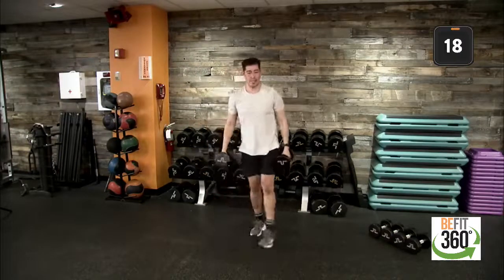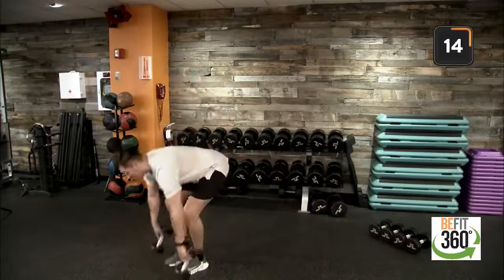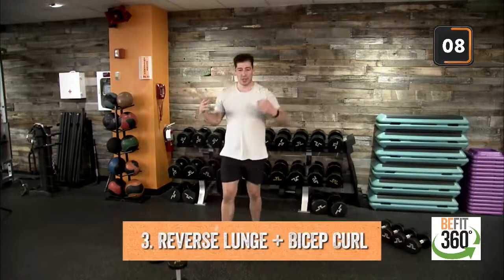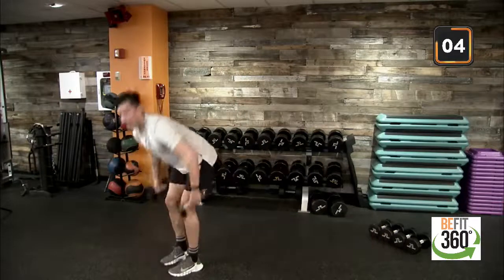3, 2, and 1. Good job. All right, sticking with the dumbbells here. Reverse lunge to bicep curl. Again, 2 for 1 here. We have shoulder activation, different part of our shoulder. Working on some bicep curls here. Full body workout for today.